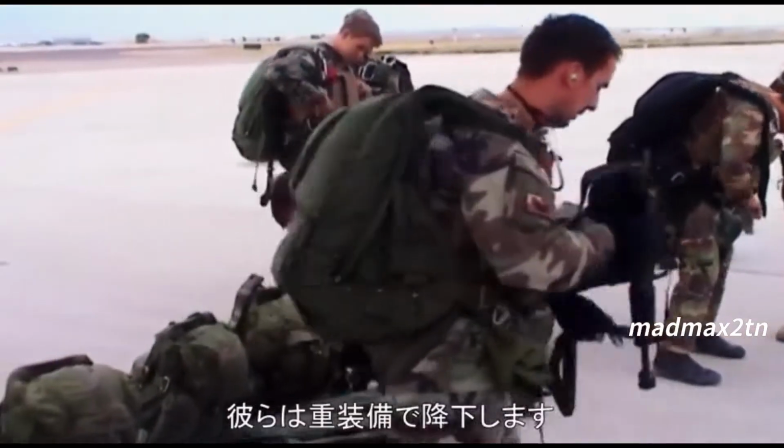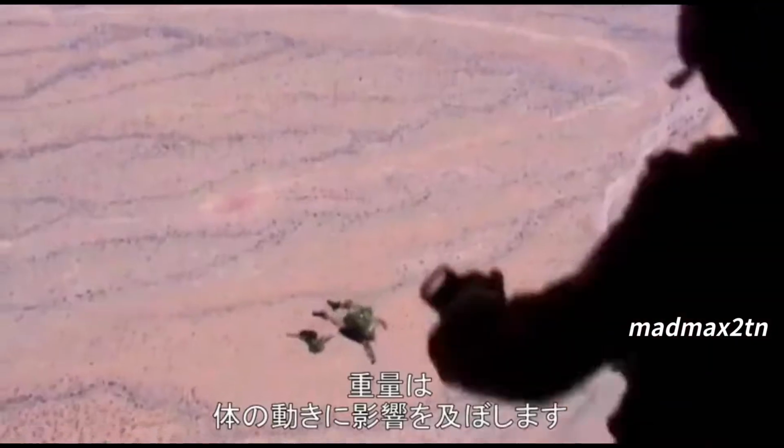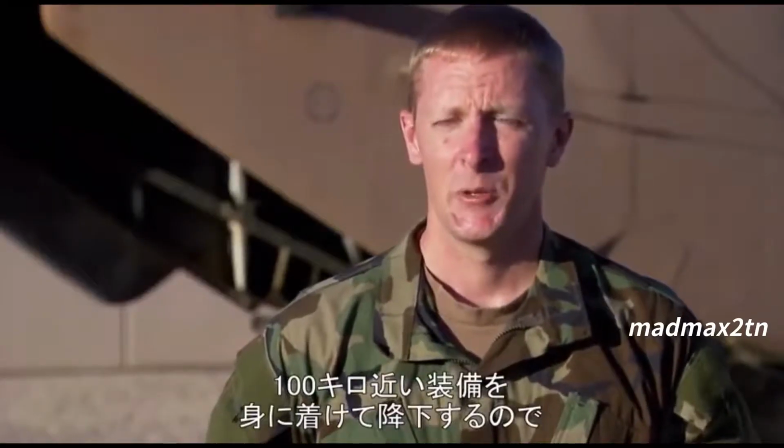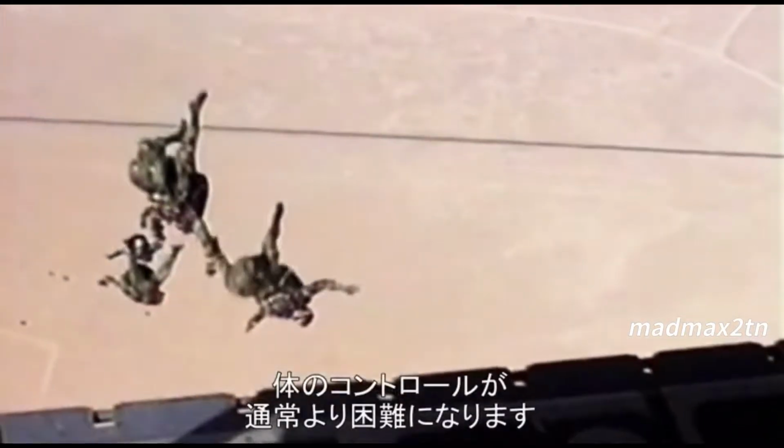A PJ is fully geared up when he jumps. At 150 miles per hour, extra weight means less control. When we jump, we're carrying upwards of 200 pounds of gear on us as we go down. You need more control over your flying than an average civilian skydiver.